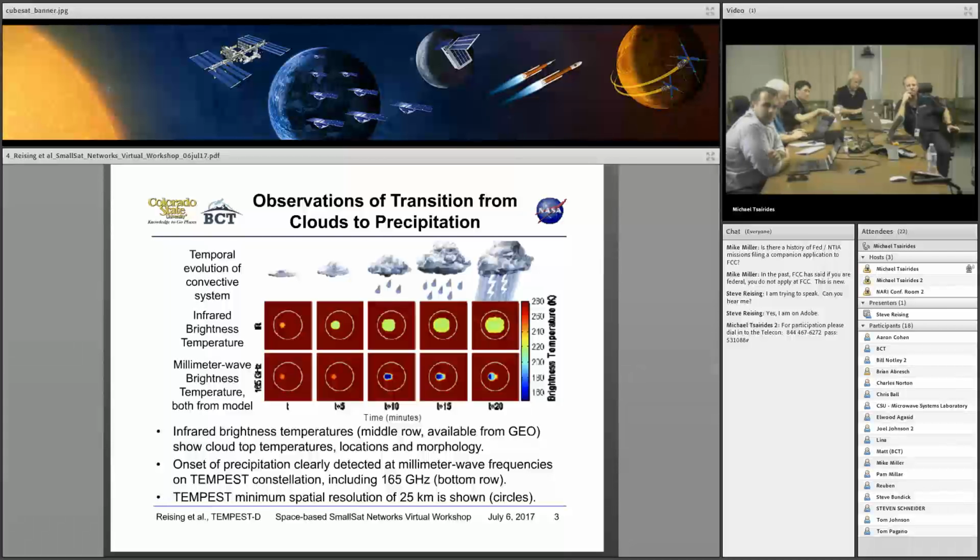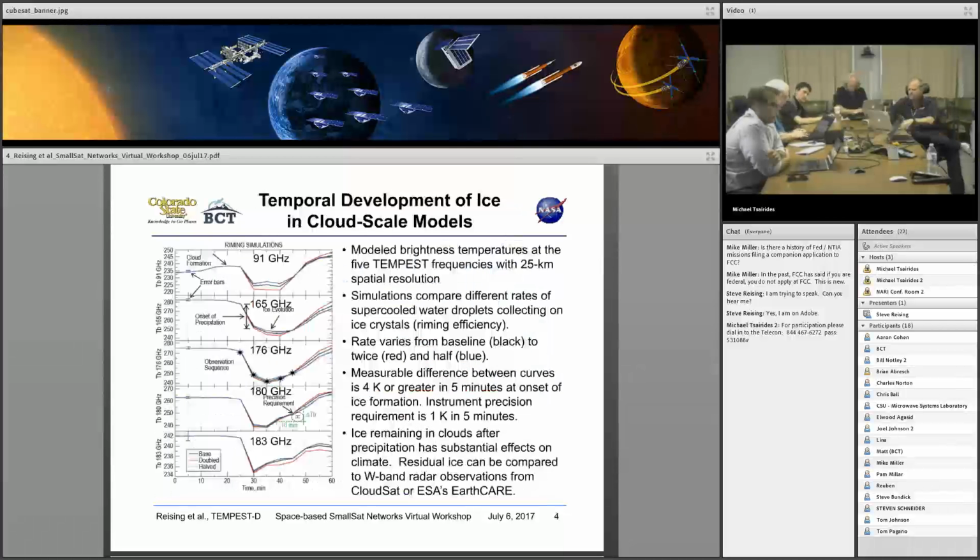Whereas for millimeter wave radiometry here at 165 gigahertz, we get a large decrease in brightness temperatures due to scattering, and you see that it's tens of Kelvin where the storm is happening. The resolution of the lowest frequency, or longest wavelength, here is 25 kilometers, shown in the circle. In addition to that signature, a basically step function decrease at the onset of precipitation, as shown here at 165 gigahertz from a model, we also see the recovery. If the five time samples are positioned here at every five minutes, then we'll see not only that step function, but also the recovery.